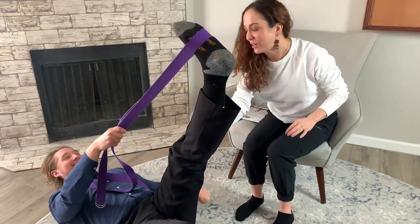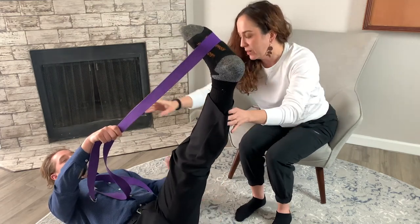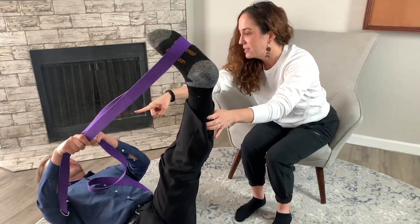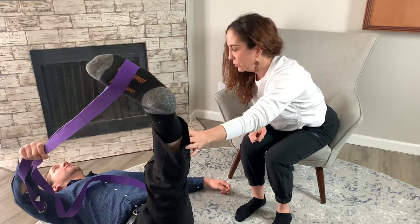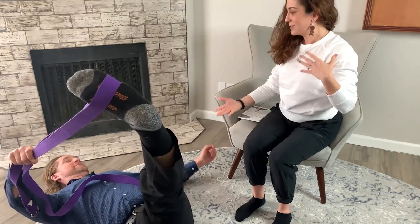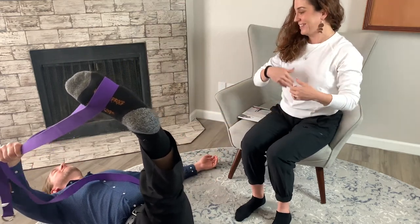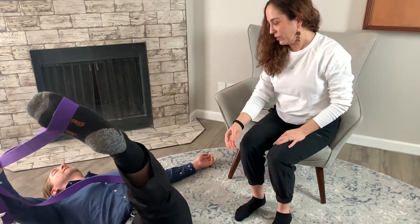So now let's get to your IT band. Straighten this leg out, and now hold right here. Hold both sides of the strap with that right hand, and now let's take it over. Then we're going to breathe, right? That belly breathing. Inhale, and exhale, and see if you can take it over a little bit more.